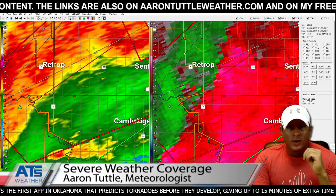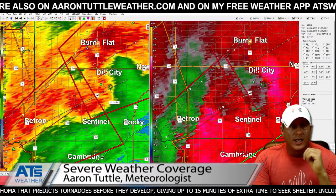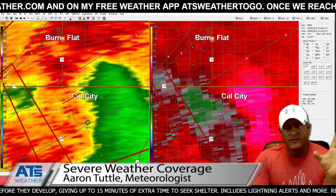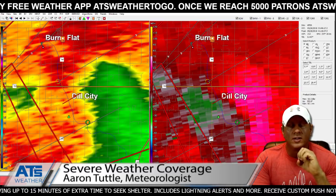That little circulation around Willow, I can't even find it anymore. It's not even there. We still got the old one around Dill City. That's moving. Whatever's left of any ragged structure to cloud cover is actually moving now through the city area.